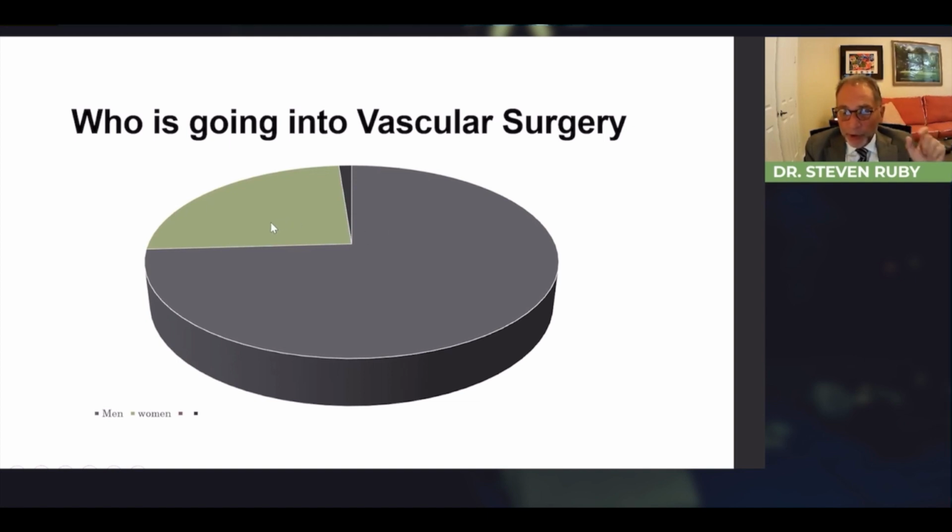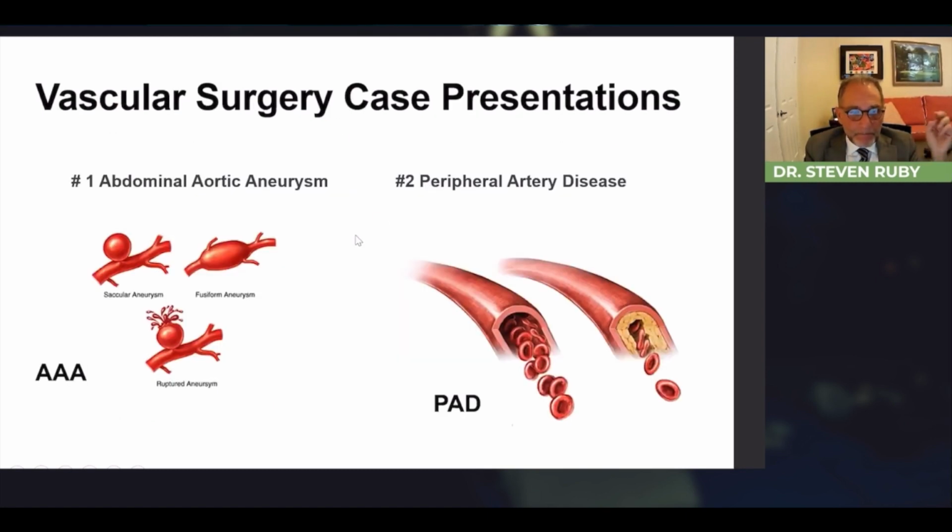So for a surgical specialty, this is pretty good. I'm pretty proud of this. And I want it to get better, and it's getting better. It's definitely getting better. I don't know what this black thing is, ignore that. This is a pretty good number for a surgical specialty, so something that I think vascular surgeons can be quite proud of.